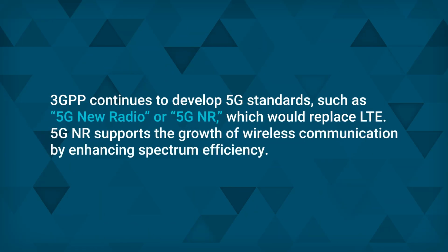Most 5G deployments at this point use non-standalone 5G, as carriers gradually build out their more expensive standalone 5G networks. 3GPP continues to develop 5G standards, such as 5G New Radio, or 5G NR, which would replace LTE. 5G NR supports the growth of wireless communication by enhancing spectrum efficiency. So pay close attention to 3GPP's work.